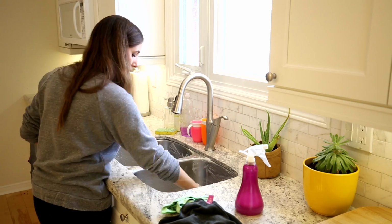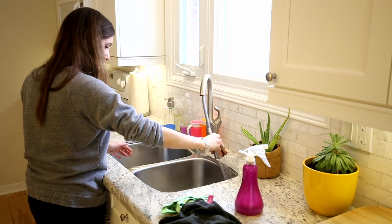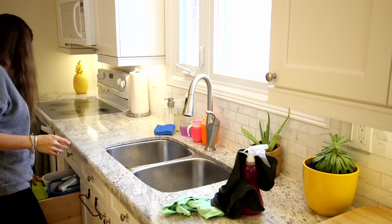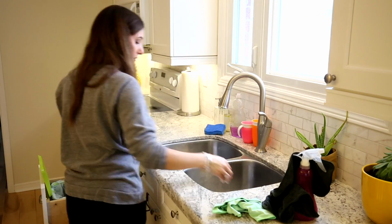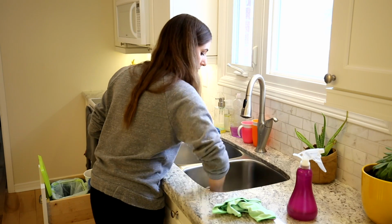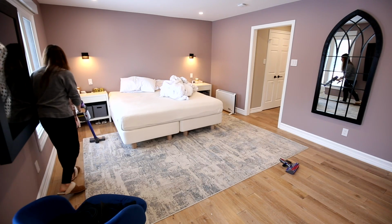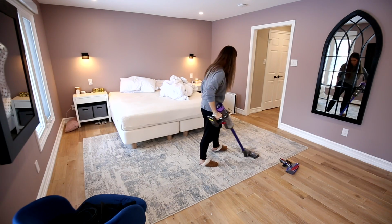Cleaning the sink is one of the last things that I do, and I love throwing a bit of baking soda in there just to add that scouring power, and it really makes such a difference. I get a nice, shiny, clean sink, and then to really put the sparkle on, I polish it up, and it looks wonderful.